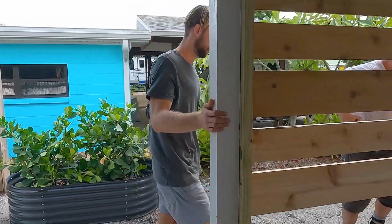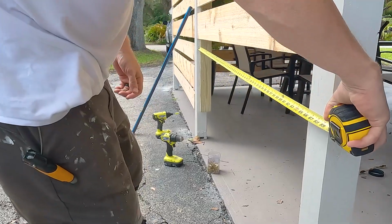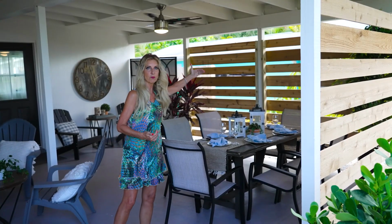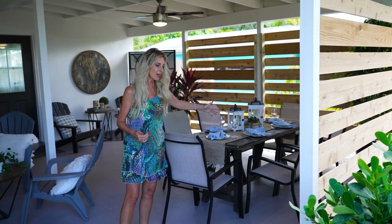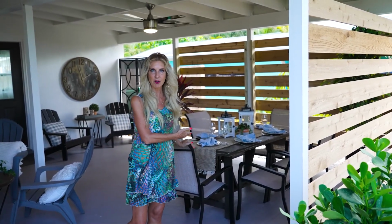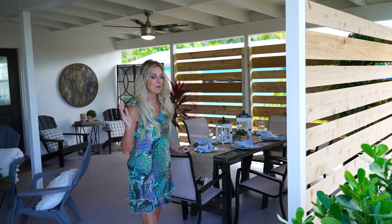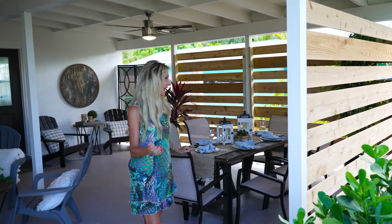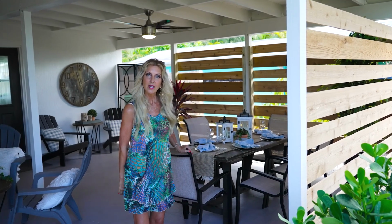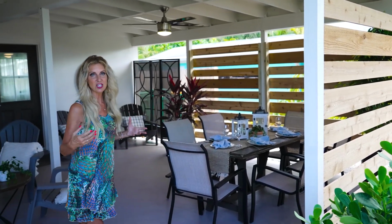And they created this space that gave us the feeling of privacy, even though our neighbors are right on the other side. So I thought, hey, what a better place to bring an outdoor dining table. And we're actually planning to be here during Thanksgiving, and we're gonna have our holiday meal right out here on the carport. Next, I like the conversation area.